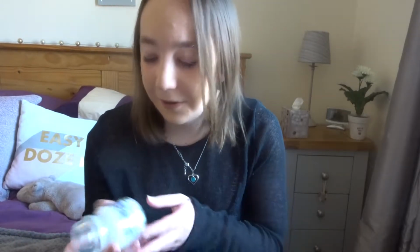So yeah, it just makes me think of them as well. So it's got that little sentimental value to it. So I always like to buy this candle during springtime.